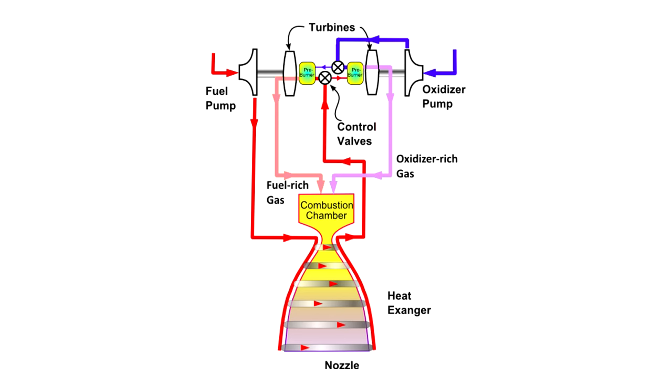So the full flow staged combustion cycle fixes this by having an oxygen-rich side and a fuel-rich pre-burner, right? So you have two pre-burners, one on both sides. They each drive their own turbo pumps. The fuel-rich version is used to pump the fuel. The oxygen-rich version is used to pump the oxygen, and then they ultimately meet in the engine, and we get explosive rocket happiness.